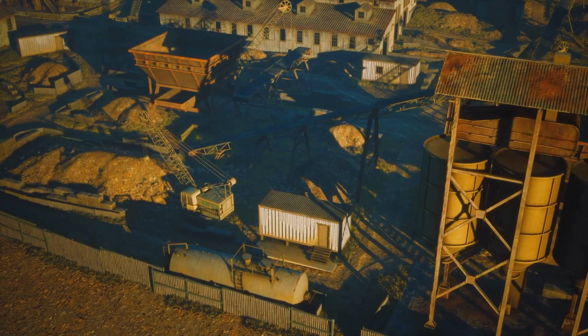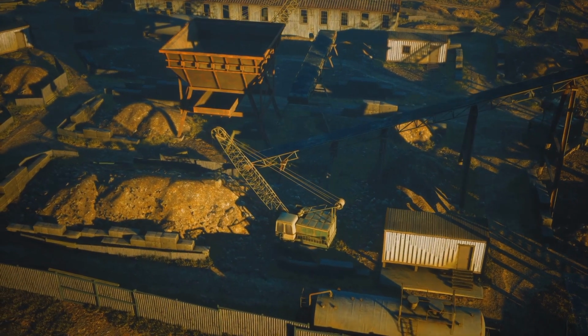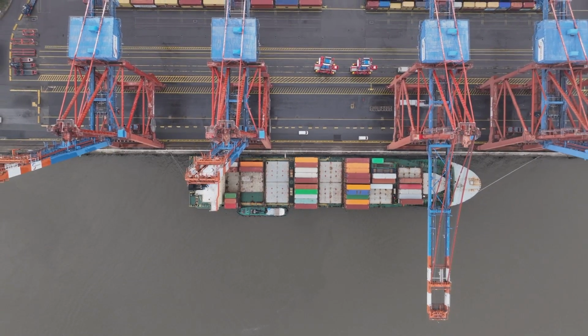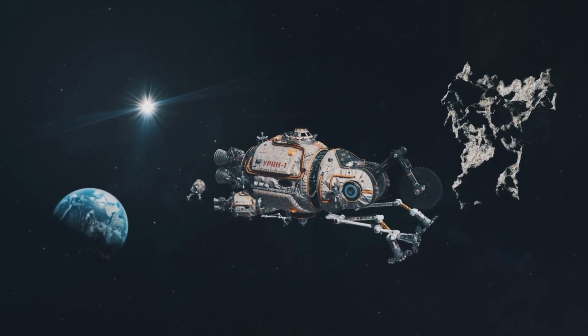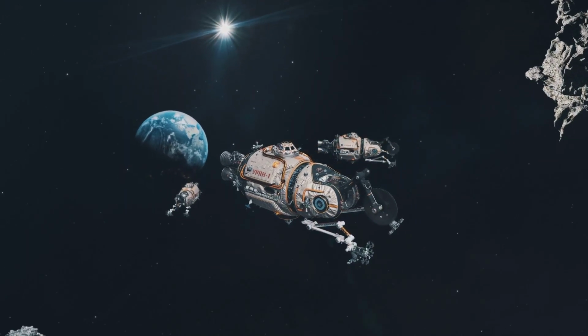Getting these materials is dirty business. Mining operations destroy landscapes, pollute air and water, and use toxic chemicals like cyanide and sulfuric acid. And on top of that, rare resources are political tools used by countries to control supply chains. But what if we could solve this problem in a way that's clean, efficient, and doesn't harm our planet? Well, we can. All we have to do is look up.